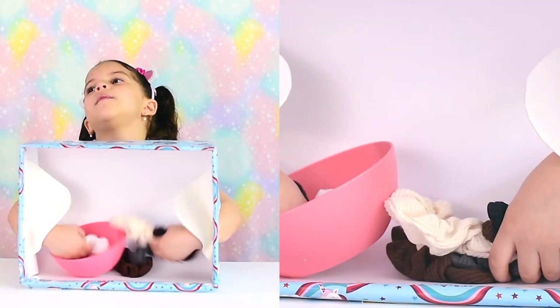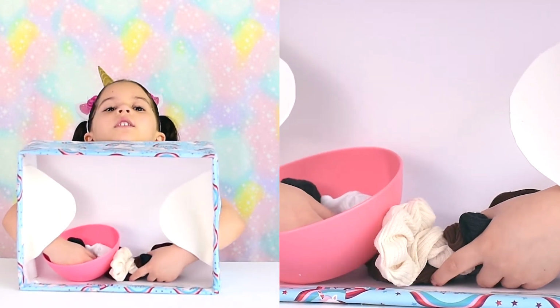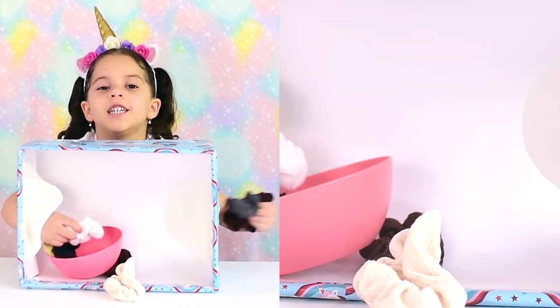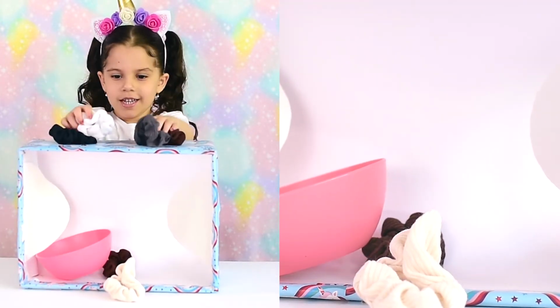What's the size of it? Is it round, circle, square? It's a circle and the plate is a circle. So what do you think it is? A scrunchie. More scrunchies. A whole bunch of scrunchies.